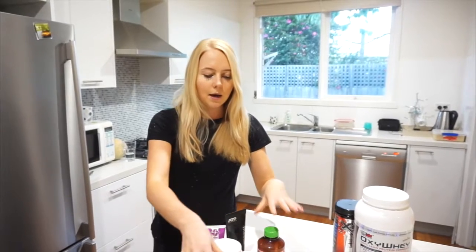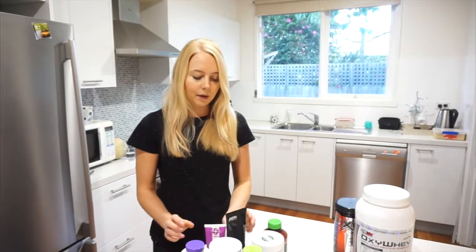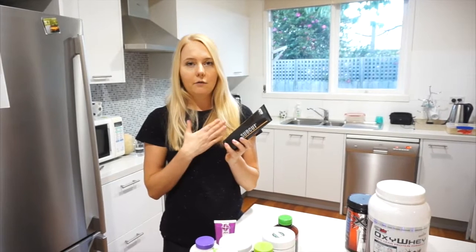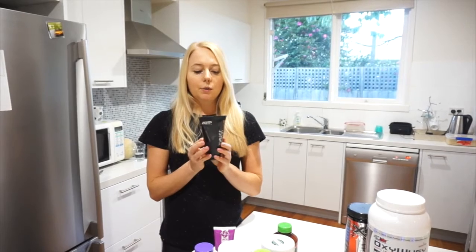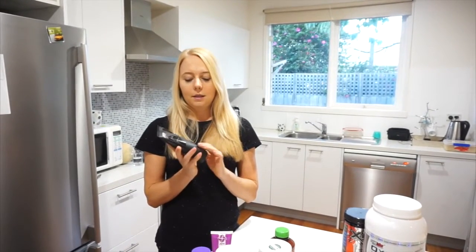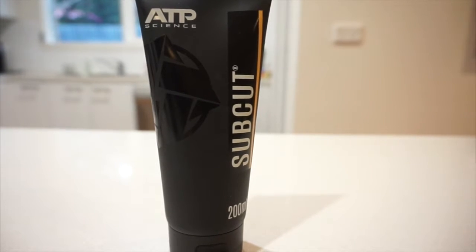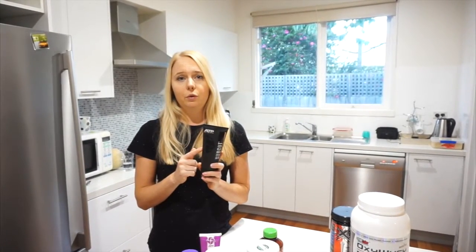A few supplements that I'm taking because I'm in prep are Subcut. So this is an ATP product, and if you've watched any of my other blogs, you know that I'm a very big ATP user. So Subcut, basically, it's a cream that you rub onto your stubborn fatty areas. For me, I've been using this on the backs of my arms and my stomach, and it basically just helps to break down the visceral fat in the area and helps it be used in the body as energy. So I've seen some fantastic results from using the Subcut.